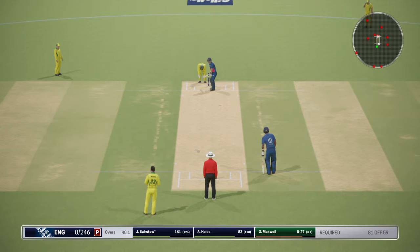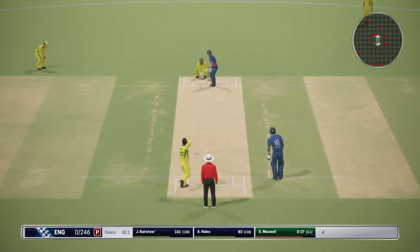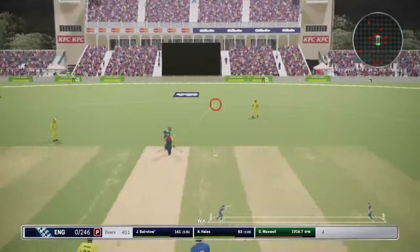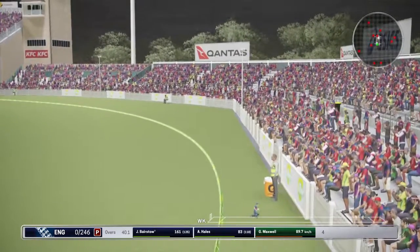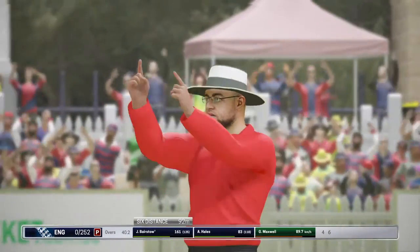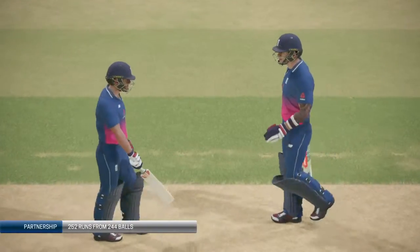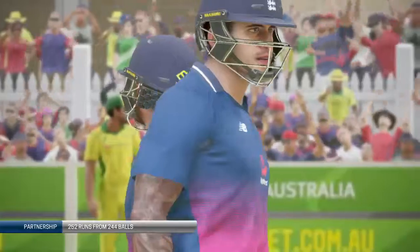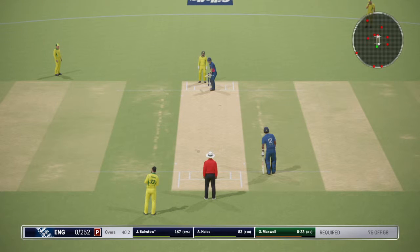Can't be giving away too many runs like that. Oh, good shot. That got hit and stayed hit. 6 runs. You just can't afford to bowl any more like that last one.